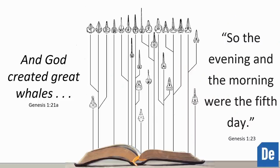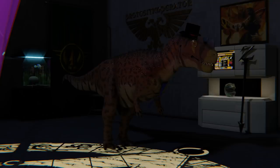What do I see in the fossil record? Cetaceans of predicted intermediate morphology spending tens of millions of years while becoming increasingly derived from their basal artiodactyl ancestors leading up to the modern toothed and baleen whales.